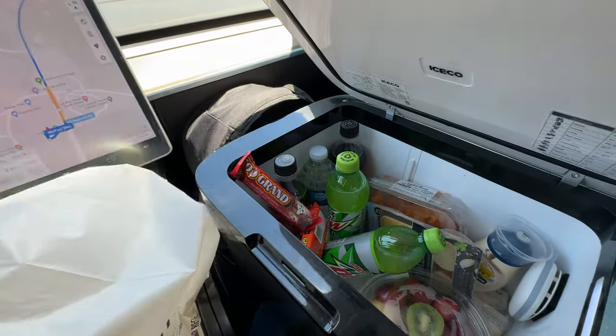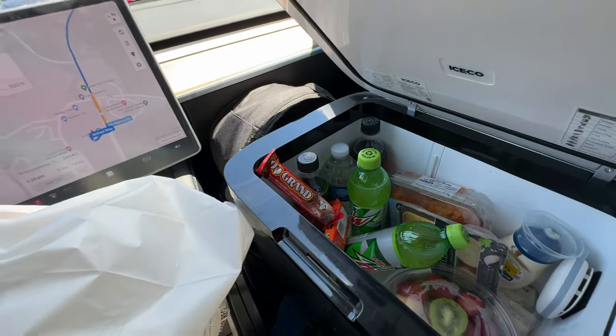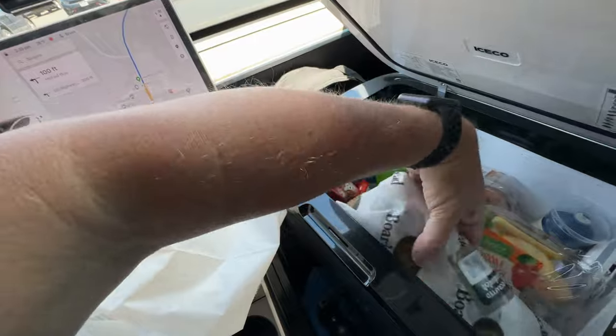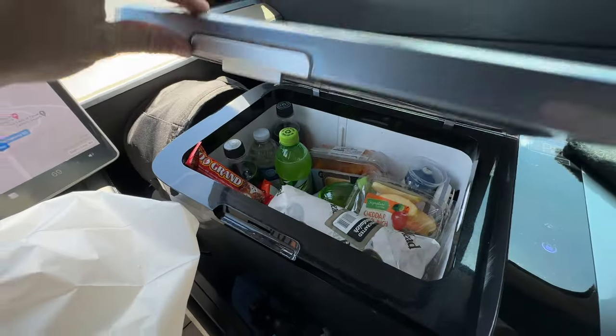Those in there so they don't melt in the car. And that and the sandwich should be good to go. So yeah, all stocked up, ready to go. I'm just gonna go charge real quick. I think it's at the Hard Rock Hotel and then get on our way.